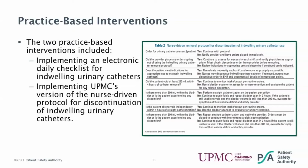Kind of a long time ago, back in the day, they had something similar, like a paper checklist that the nurses would have to do for several different things.